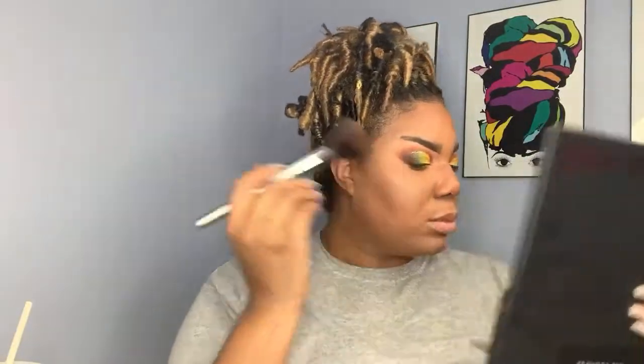So I mean, it worked a little bit for bronzer. It kind of warmed me up a little bit. It's not too bad. Then I'm going to use, let me find my brush. Here it goes. Epic right here as contour.